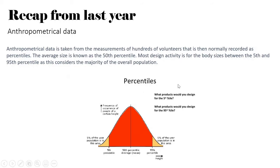So it's important you know percentiles, that term. And for the general population, we are the 5th to the 95th. That's what it refers to. We are the ones right in that middle, and that's why things are made for us.